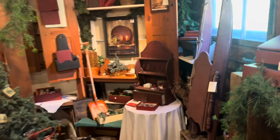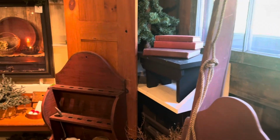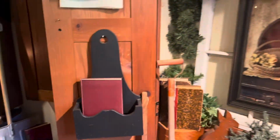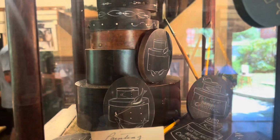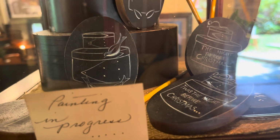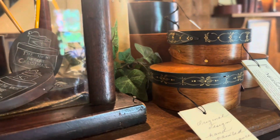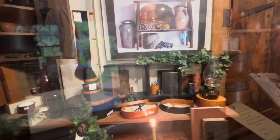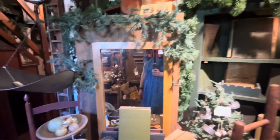They also have other primitive style things for sale, as well as antiques and other fun little pieces here in this historic building. Love these. That is so cool. Really, really beautiful. What a fun gift. I mean, they're really heirlooms. Beautiful. I mean, there's just a whole vibe in here. It's an early American vibe that's really fun.